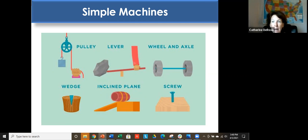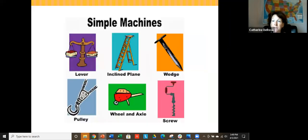There are six types of simple machines: the pulley, the lever, the wheel and axle, the wedge, the inclined plane, and the screw. When we use simple machines, we don't have to push or pull as hard, but we do have to push or pull over a longer distance. Many of today's complex tools are just combinations of these six simple machines.